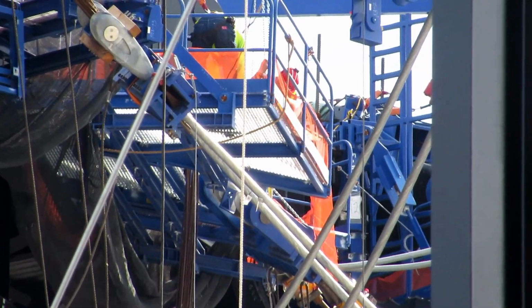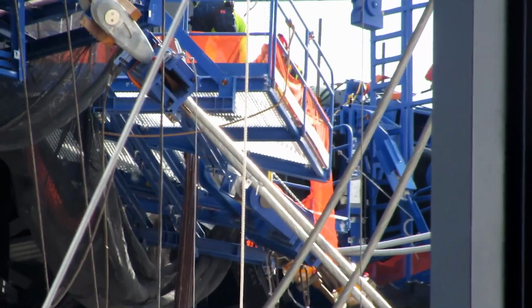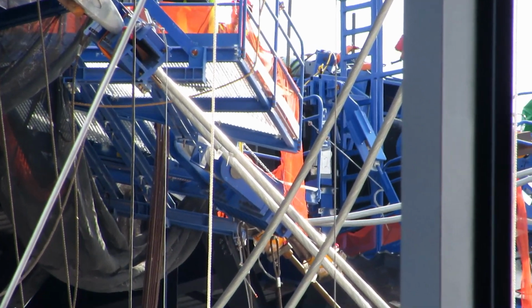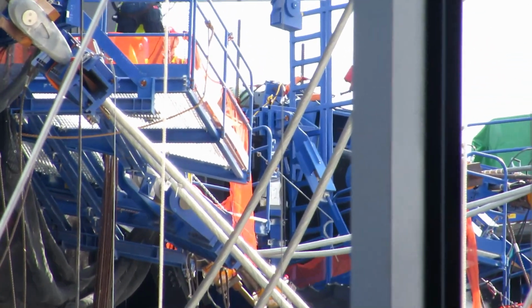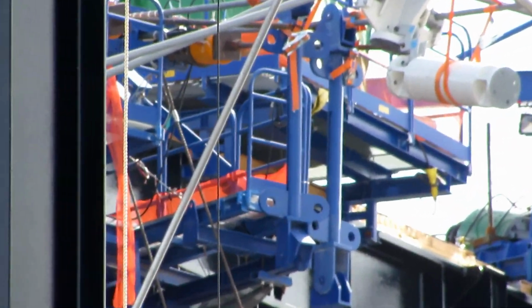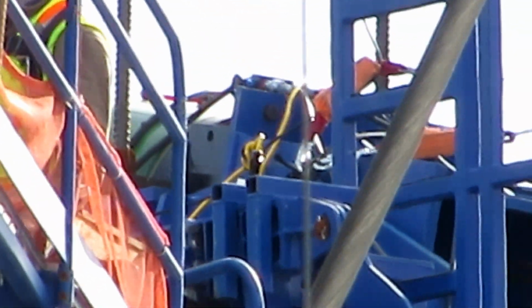All right, so on the interior cam, just a couple of the still shots, you can see them working on this section. It's hard on the viewfinder for me, I can't really tell if they got anything hooked up on this end.